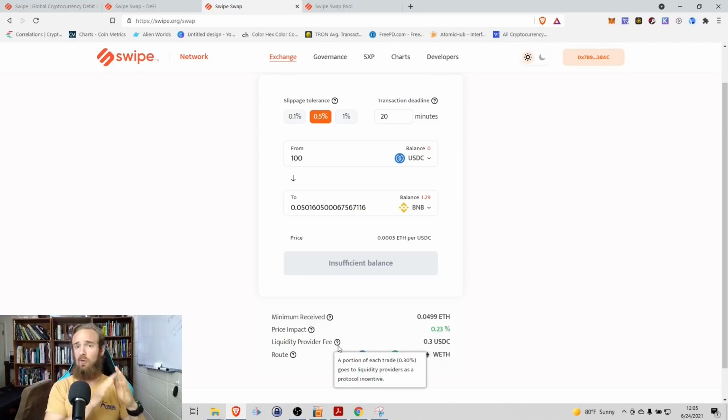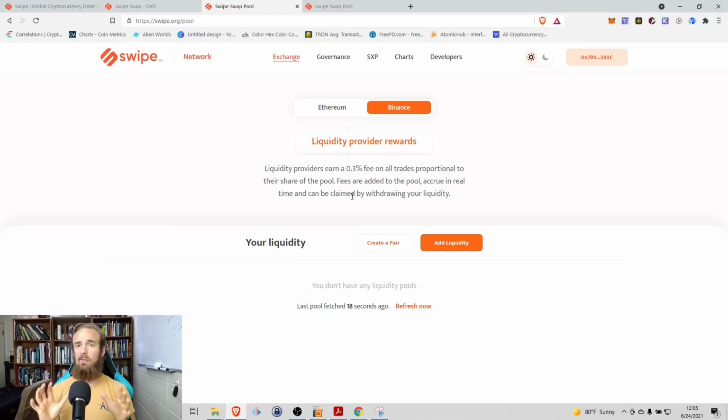That's whether you're using Uniswap, PancakeSwap, pretty much everything in the industry is set at that 0.3% liquidity provider fee. So on top of that, liquidity providers do earn 0.3% fees, as I was showing you with those trades. Those fees are proportional to their share in the pool. The fees are accrued in real time. They can be claimed simply by withdrawing that liquidity.